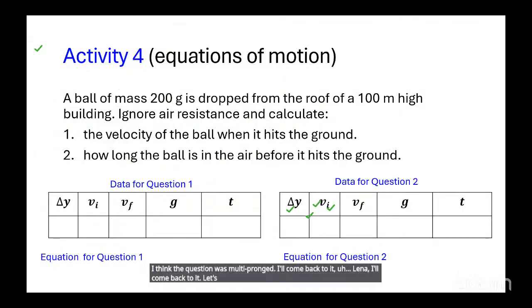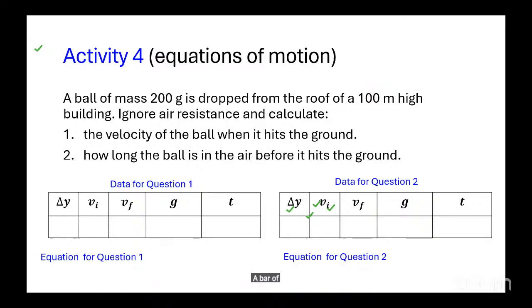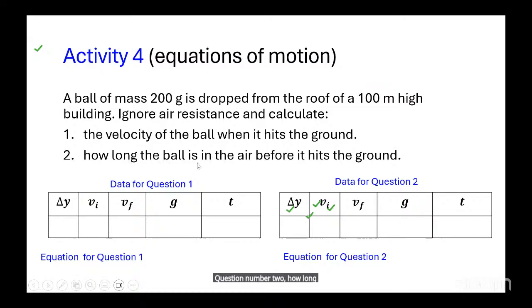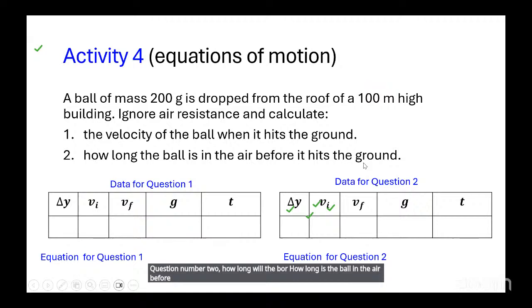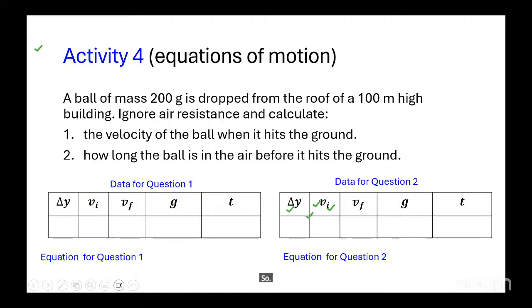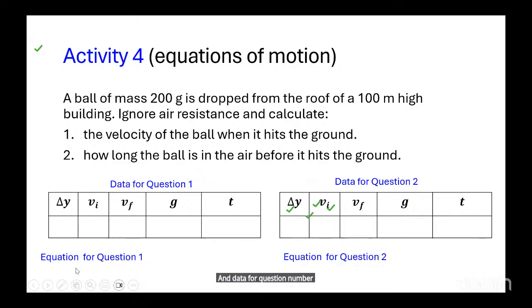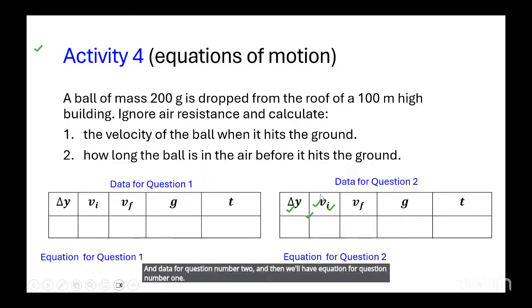Let's do this one. A ball of mass 200 grams is dropped from the roof. Now this is free fall. It's dropped from the roof, which is 100 meters high. Ignore air resistance. Now, question number one, determine the velocity of the ball when it hit the ground. Question number two, how long is the ball in the air before it hit the ground? So each question must have its own table. So this is the data for question number one and data for question number two, and then we'll have the equation for question number one, equation for question number two.